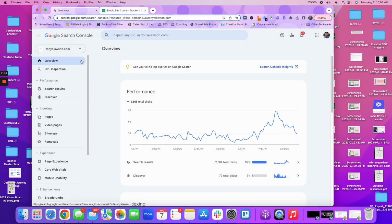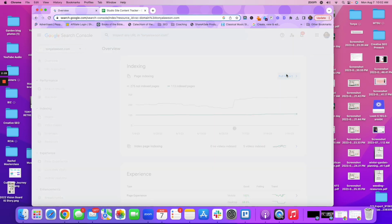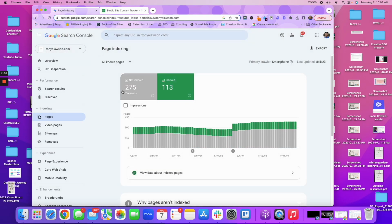Otherwise, if we go back to the overview here, which is the first page you get to when you get to Google Search Console, you can see right here we have indexing. Okay, this is an option. So we're going to come over here and see our full report. Okay, so this shows us there are 275 pages not indexed and 113 indexed. And I know this seems like a lot, but there's a reason for this, and this is not out of the ordinary. Don't freak out if you see a lot.